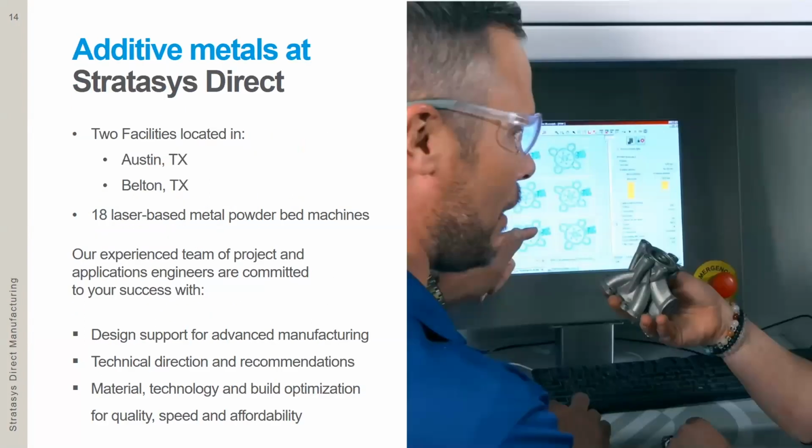Within Stratasys Direct's technology portfolio is, of course, laser-based metal powder bed fusion, and that's the technology of interest today. Our additive metals fleet is composed of 18 laser-based metal powder bed fusion systems. They process 9 core alloys with a couple of ancillary specialty alloys specific to various customers.